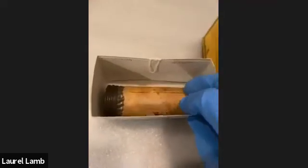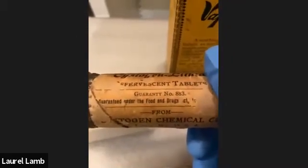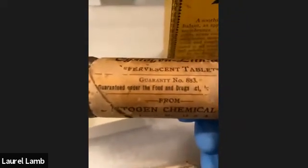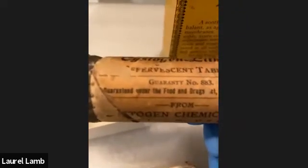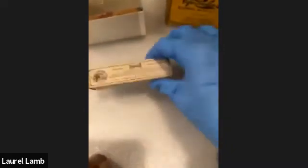So if you're collectors of this kind of stuff and you're trying to figure out dates, obviously you want to be careful with these things, but that's one way to kind of tell a date wise. If it has this guaranteed under the Food and Drug Act, it very likely was produced after 1906 because they were required to put that on there, as well as, like I said, required to put ingredients.